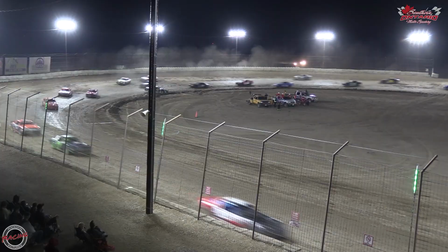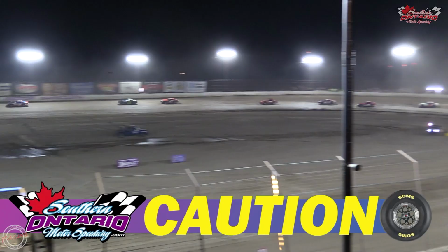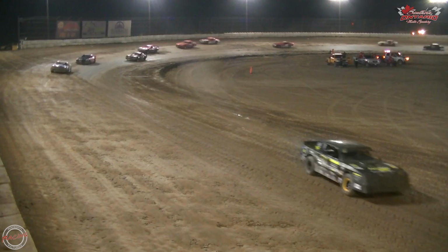Just like that, we've got another car around, and in this position, it is the 21 of Spencer Smolders, and the caution will come out. Spencer just getting a little squirrely down there, getting loose in turn number four, so that's going to put his good run to an end, as he will now join the tail of the field and have to work his way back up through this field.